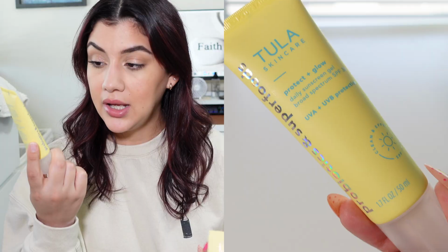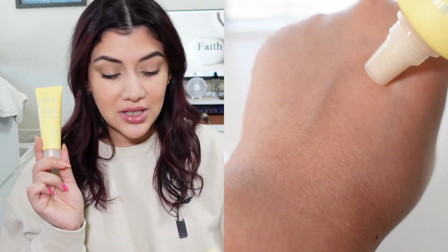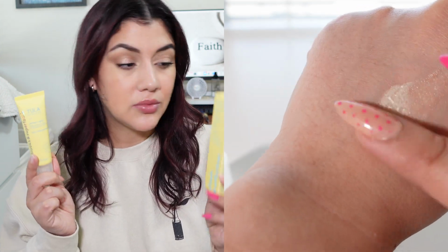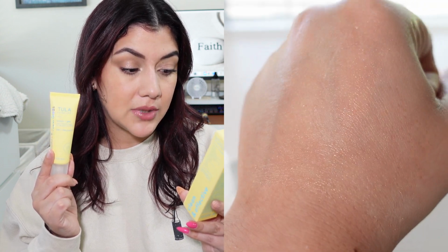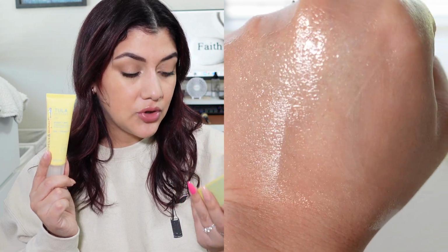So the first thing that I got is this product from Tula. I've already started using this and I gotta say I really enjoy it, and I picked up two of them. Obviously one's already open, the other one's brand new. This is the Tula Skincare Protect and Glow Daily Sunscreen Gel Broad Spectrum SPF 30, and it's supposed to be UVA and UVB protection.